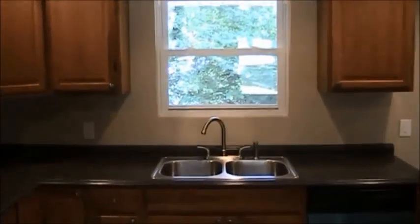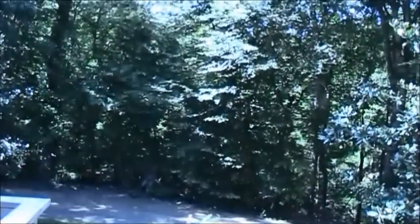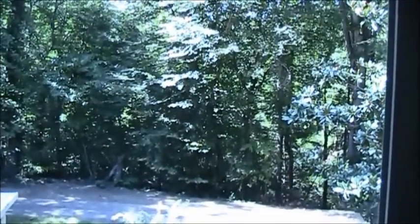And coming in from the kitchen, we go into the laundry room here. Really a spacious laundry room. It's probably 12 by 12. You have the hot and cold water hookups, the 220, and the exhaust. Once again, well lit to the beautiful outdoors.